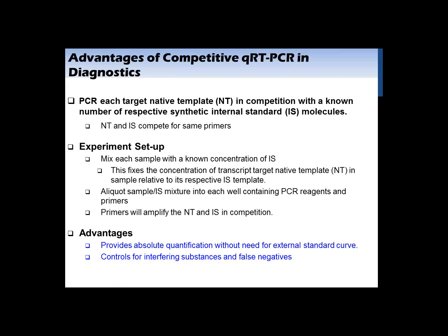So the advantages of competitive quantitative PCR: basically in each PCR, a target native template is amplified in competition with a known number of respective synthetic internal standard molecules, and the native template and the internal standard compete for the same primers. This provides quality control for any kind of suboptimal condition in the PCR reaction, such as interfering substances in the samples or suboptimal reagents in terms of quality or quantity of the reagents in the reaction.